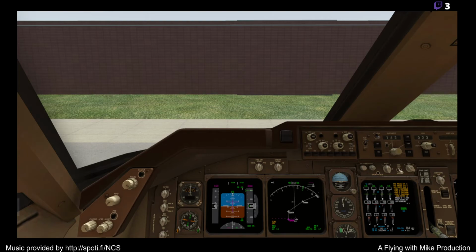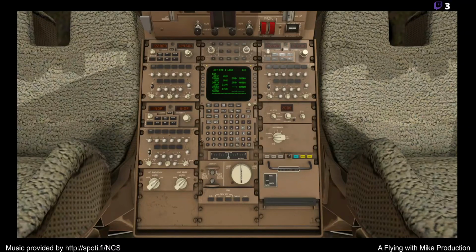Let's see. Check my ATIS. 128.6. So we'll come down here. We'll put that in first. 28. See if it works. I doubt it. And it's not working.